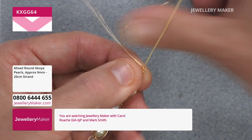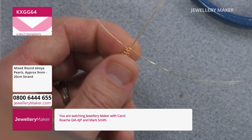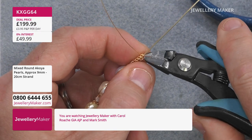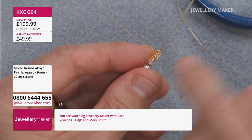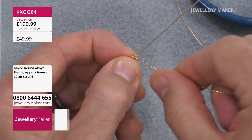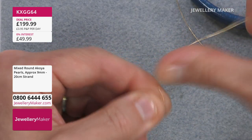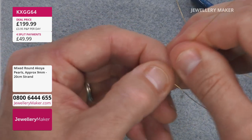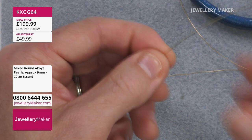I'm just going to go all the way round, just once. And then using my flush cutter pliers, I'm just going to go in and give it a little snip. That takes the wire off. And then with this side, my wire is situated again under the knot, so I'm just going to follow the direction. You don't want to go against the knot because you'll have a little lump of wire. So I'm going to go all the way around. Again, pull that nice and tight, cut the wires off.